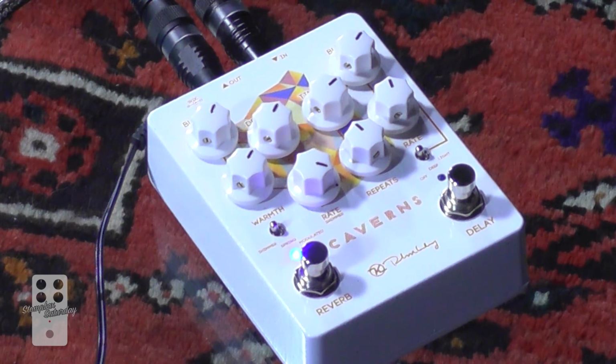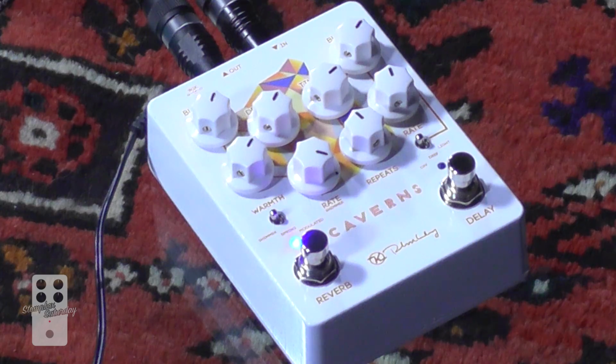Sweet. And the shimmer control adds the mojo. It does. Well, let's go ahead and check out those reverbs with the dirty sound. Oh, that might be pretty cool. Yeah, I got to do my big strummed power chords with some really ambient effects.